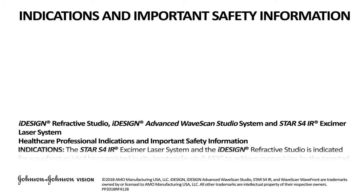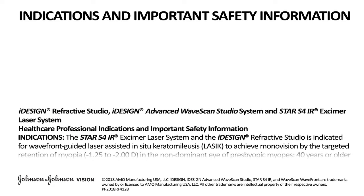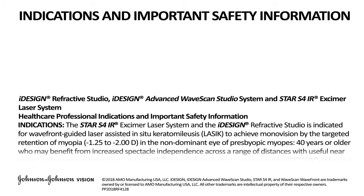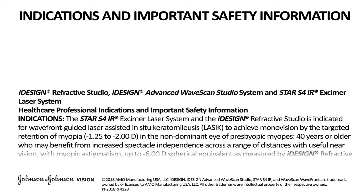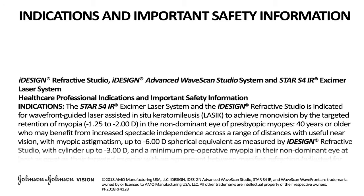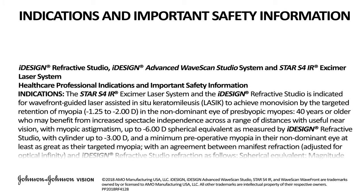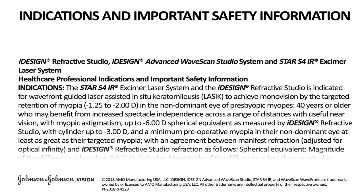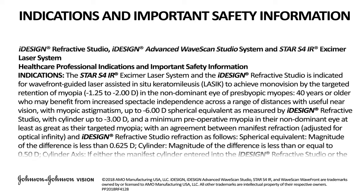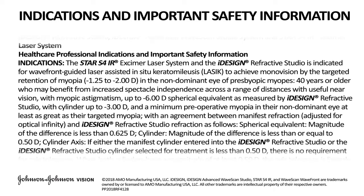Indications. The STAR S4 IR Excimer Laser System and the iDesign Refractive Studio is indicated for wavefront-guided laser-assisted in situ keratomileusis (LASIK) to achieve monovision by the targeted retention of myopia, -1.25 to -2D in the non-dominant eye of presbyopic myopes, 40 years or older, who may benefit from increased spectacle independence across a range of distances with useful near vision, with myopic astigmatism up to -6D spherical equivalent as measured by iDesign Refractive Studio, with cylinder up to -3D, and a minimum preoperative myopia in the non-dominant eye at least as great as their targeted myopia, with an agreement between manifest refraction, adjusted for optical infinity, and iDesign Refractive Studio refraction as follows. Spherical equivalent, magnitude of the difference is less than 0.625D.